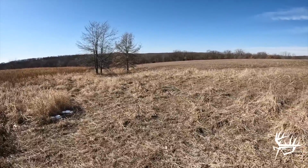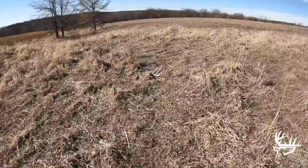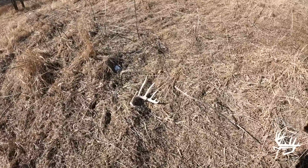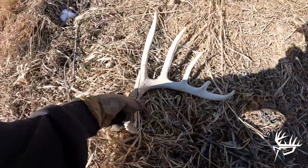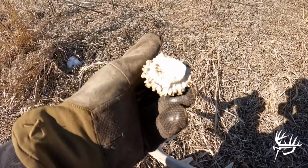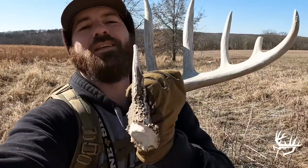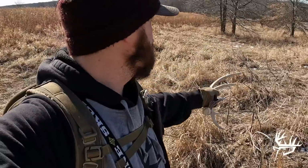Hell yeah. Damn. 6 point. Oh man. Man, it's been down for a while. I can't believe that. Picket fence, man. Can't beat that. Public land. Fresh. I'm hoping the other side is further down this drainage.